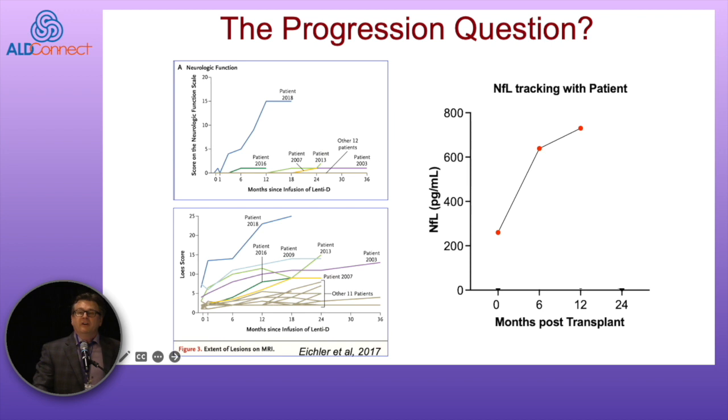Buried within the data, there is a progression question too. This is the gene therapy data published in 2017. On the x-axis is time, and the LESS scores are on the y. This is the neurologic function score. What I'm trying to point out here is there's one patient who didn't respond very well to gene therapy, and you can see they have progression on MRI and in neurologic function.